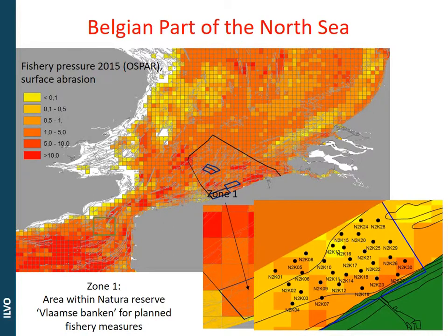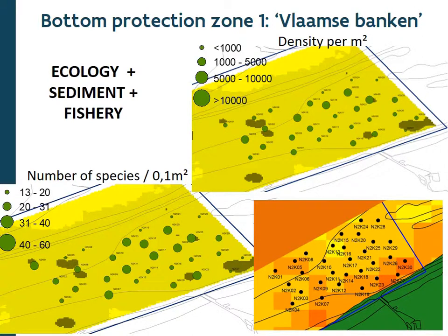But if you zoom in on this area of the vessel activity at that moment, you see that there's a gradient within this area of fishing activities nowadays. So you see that there is less fishing activity outside. This gives us the opportunity, based on our benthic samples we take there, to investigate the relation between the benthic ecology in the system, the sedimentological characteristics, and the fishery activity.